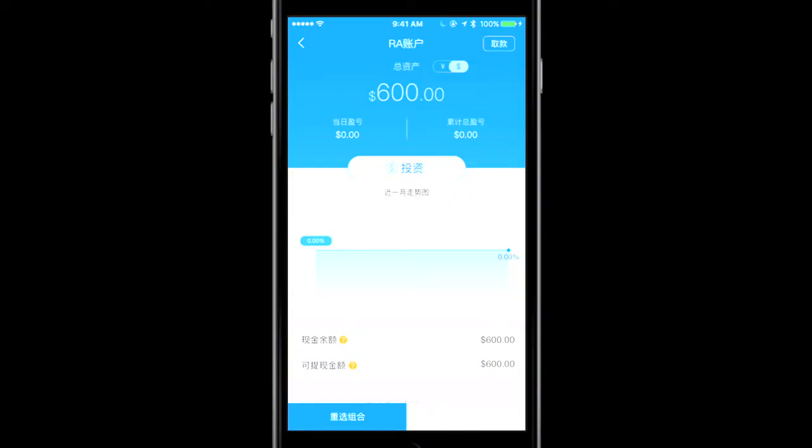All right, here's the investment screen for the Credit Ease app, starting with $600. Now, why $600? Well, Credit Ease chose a minimum investment size of $500.